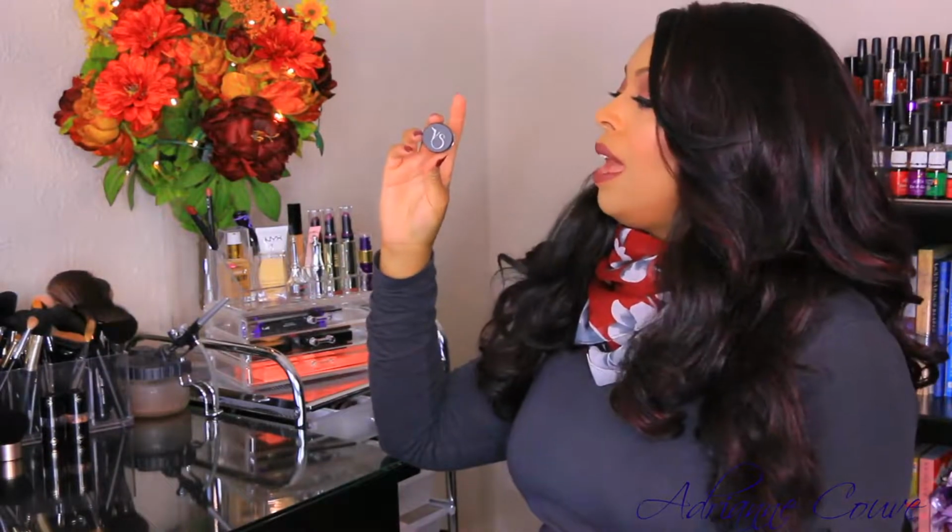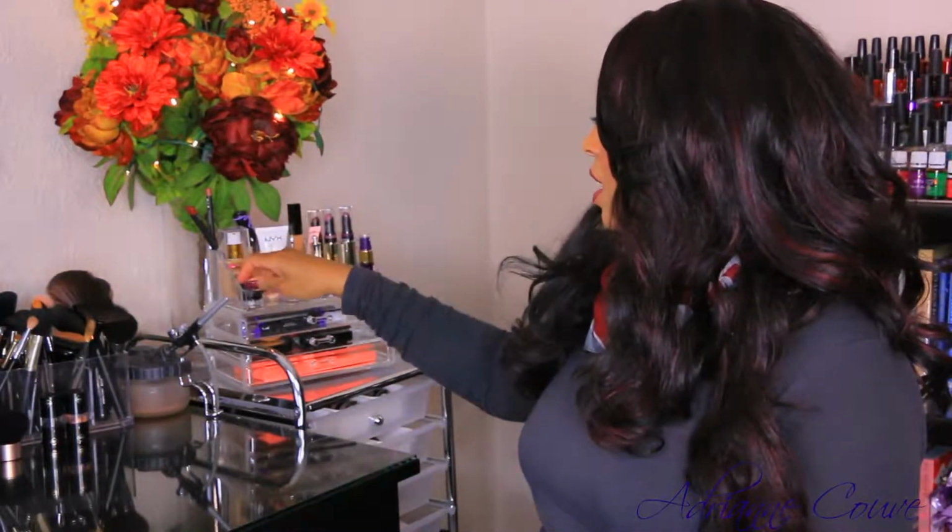And here is my ink for my Vamp stamp. You guys, I'm not going to say much about this. I did haul this in recently, but I want to do a full review of this. And I want to stick with it for a while and tell you all the things I find out about it. But just so you know that I'm working towards that review, this is here.